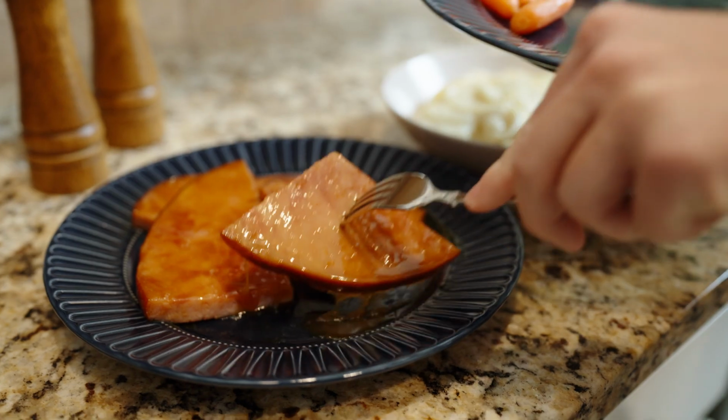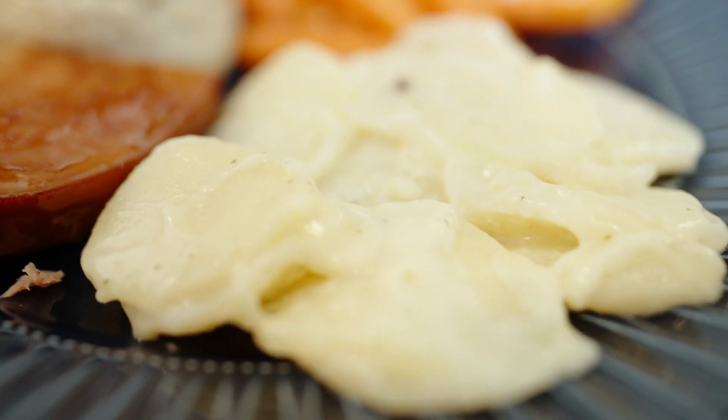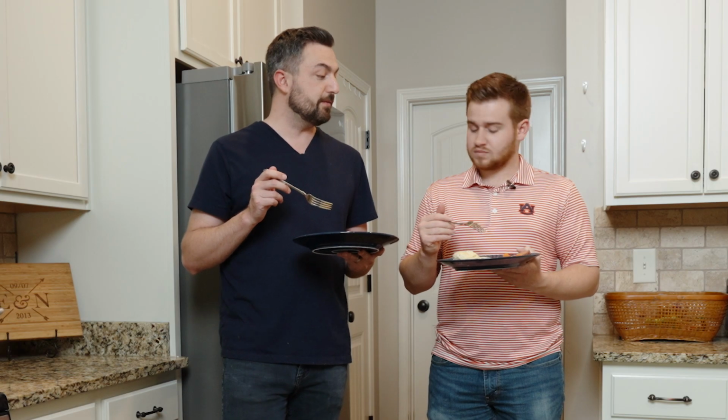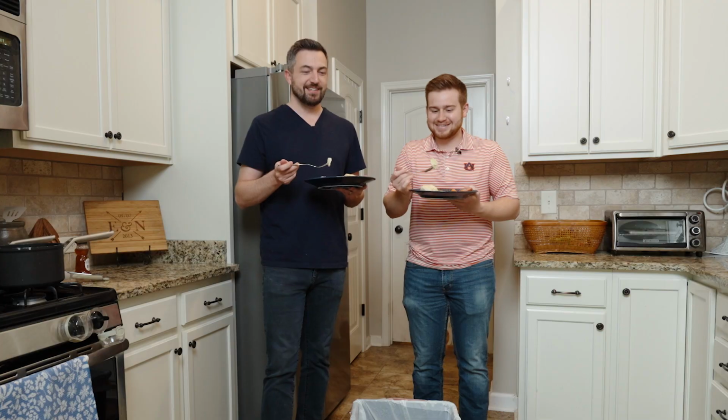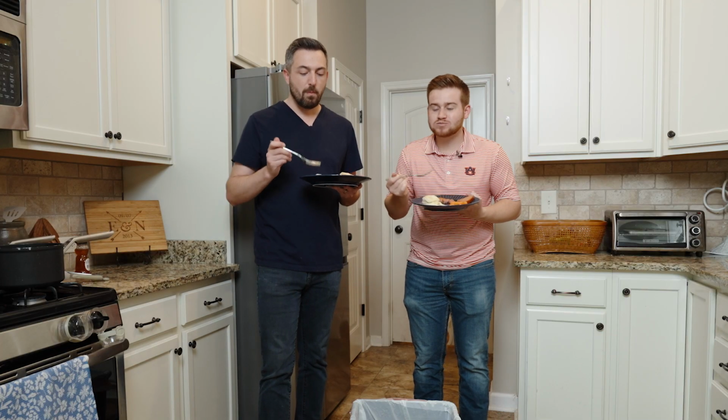The boxed potatoes were the only thing that we really didn't do AI. I mean, we just made it. Which one do you want to go first? Ooh, let's go scalloped potatoes, carrots, ham, biscuit. Okay, you ready? Ready.